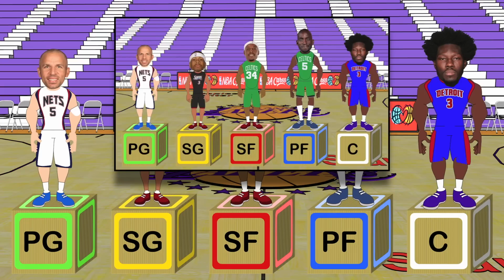This team is a pretty scary starting five, but I don't know if they can beat peak Kobe and Shaq in their primes. Kobe is one of the all-time GOATs. Rest in peace to the Mamba.